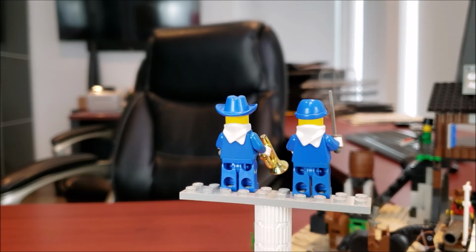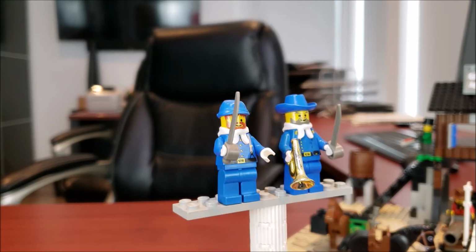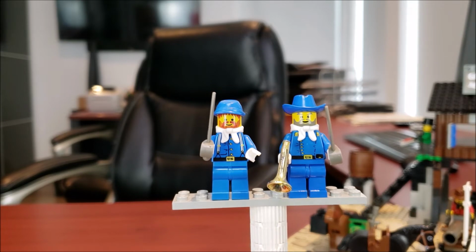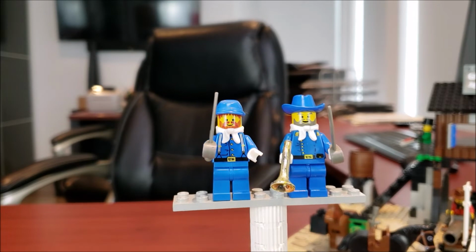Actually, a fellow YouTuber brought this to my attention, that the reviews could be a little bit better. And so I'm trying to get the minifigs up close and doing less at a time. So let me know what you guys think about this, if you like it more or not. And honestly, back to the minifigs, I really like them.